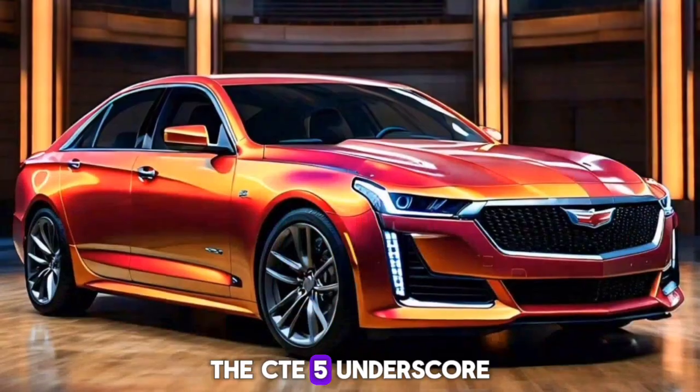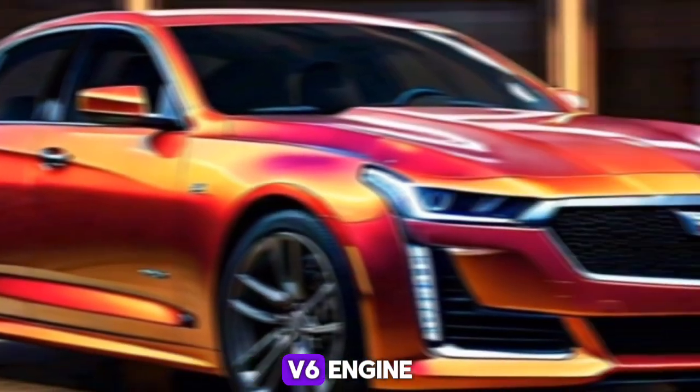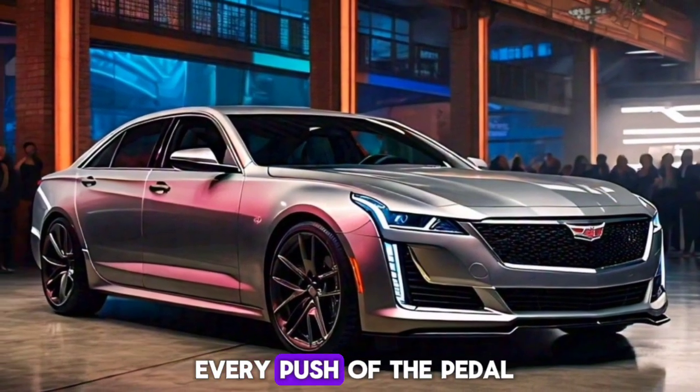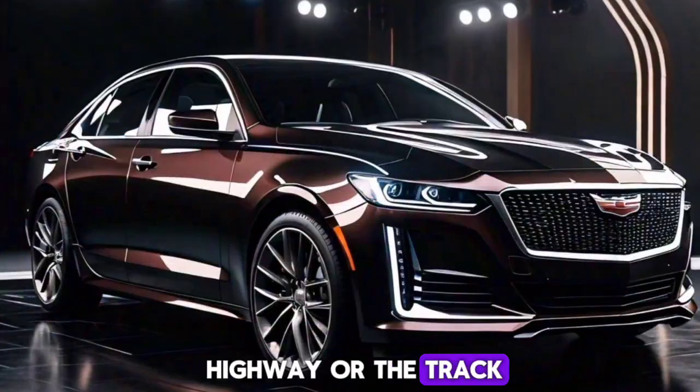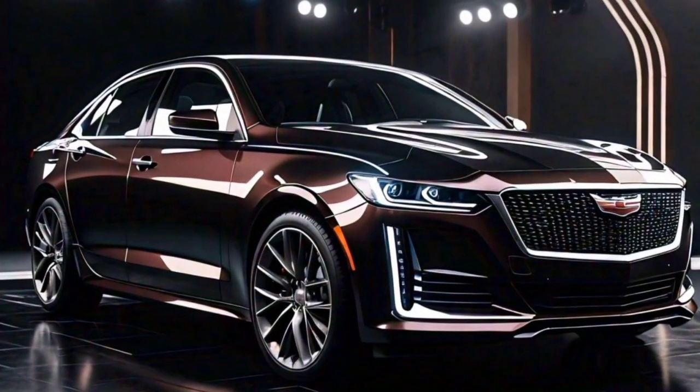The CT5V packs a punch with this twin-turbocharged V6 engine, delivering exhilarating performance with every push of the pedal. Whether you're on the highway or the track, this car offers an unmatched driving experience.